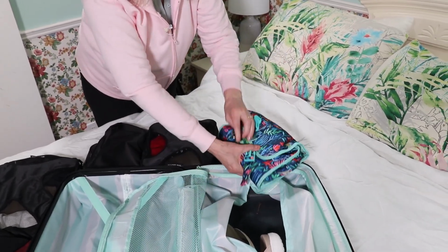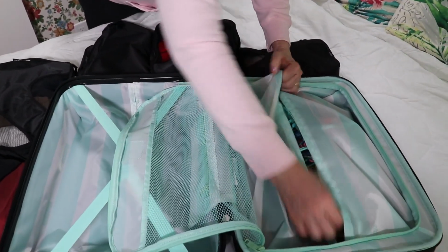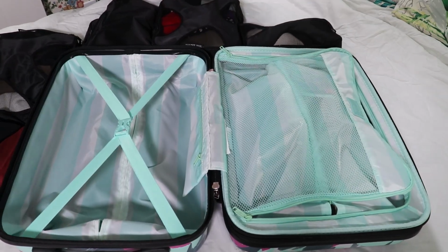And I just put this in with my shoes, just like that. And then I just zip that all up if I can find the zipper. There it is. All right. So this also has a flap over it as well.